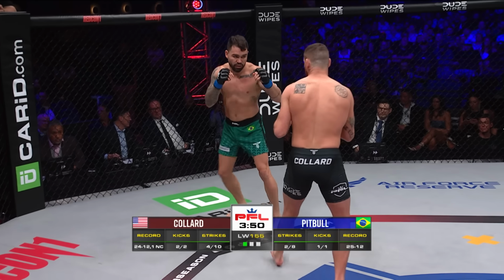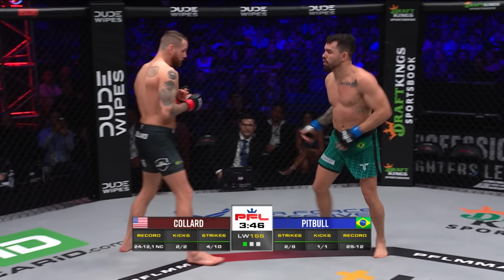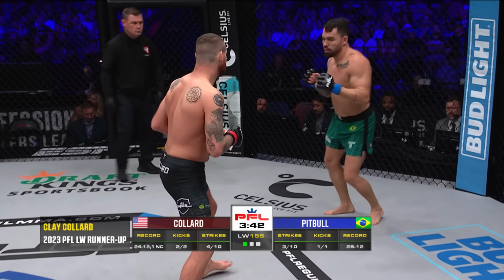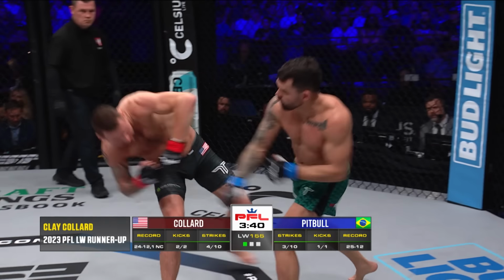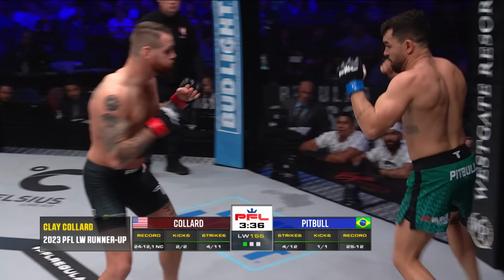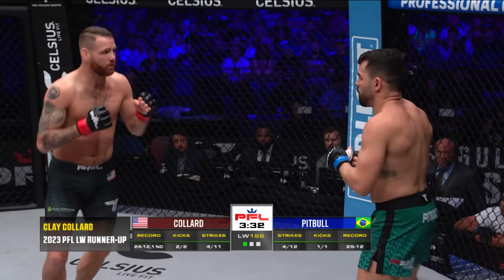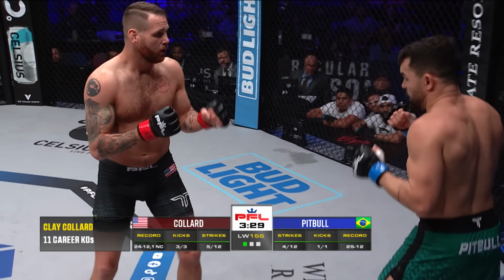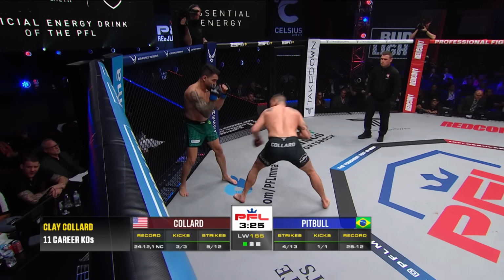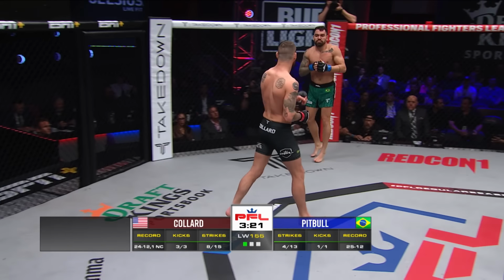Low jab by Patricky and then came high with that right hand. And it was shrugged off a bit by Collard. Slip and rip there. Collard trying the counter hook. Just outside the range of Patricky on the counter. Collard doing a nice job of cutting off the ring, keeping Patricky hemmed up against the fence. Nice right hand snuck through the guard for Collard.